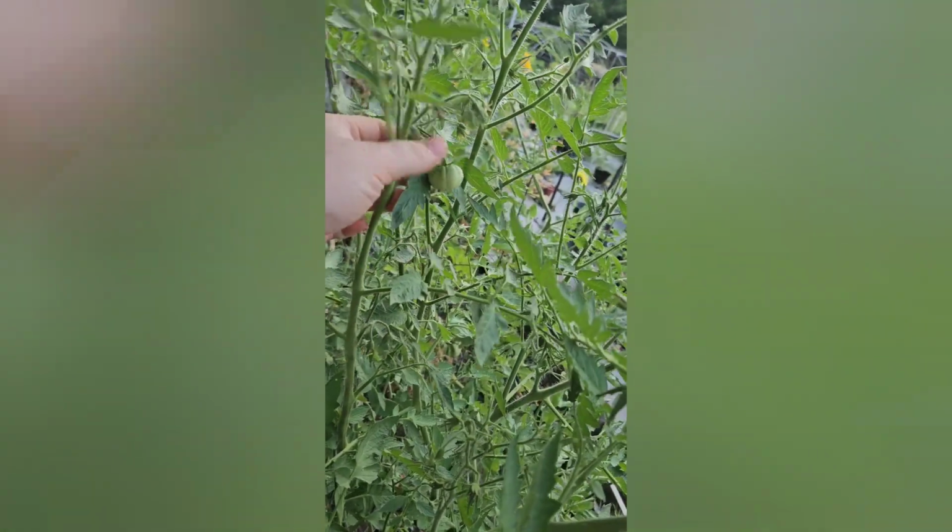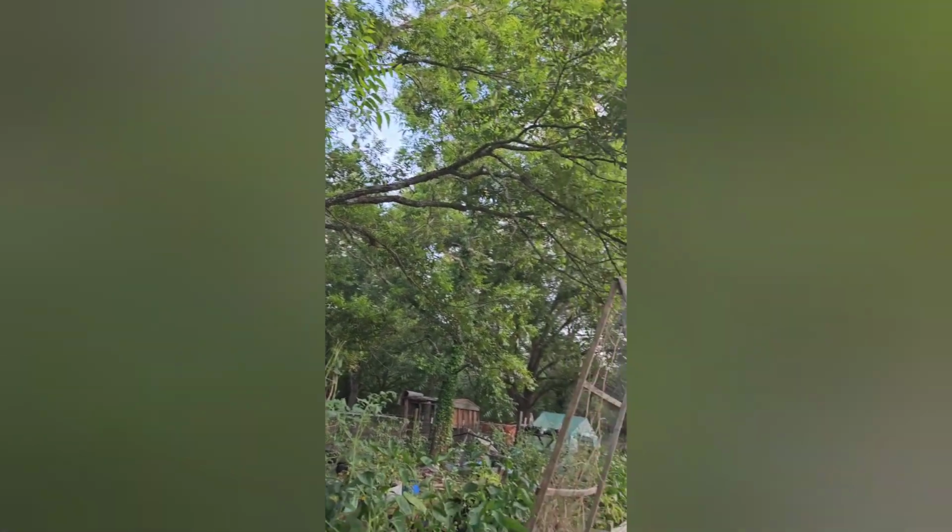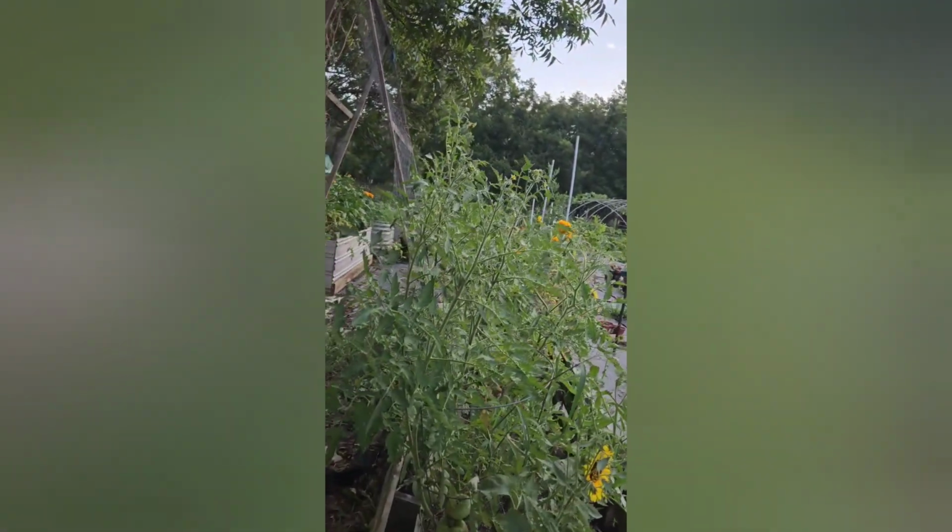Let's see. So see, she's dropping a lot of blossoms, but we are still setting some fruit. There's one back here. So I'm hoping as this tree continues to give her more shade, she keeps setting fruit.